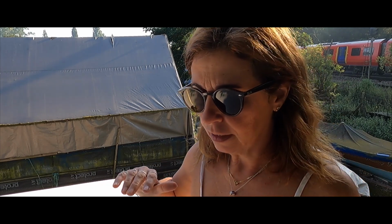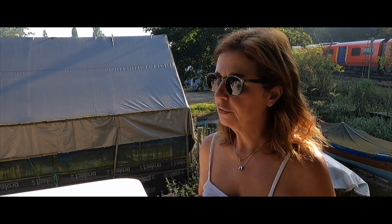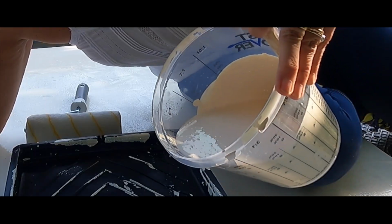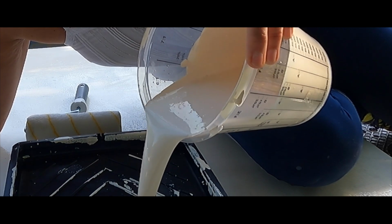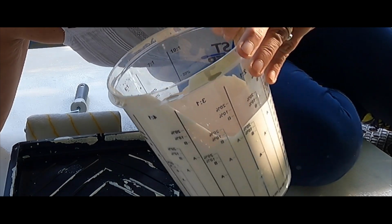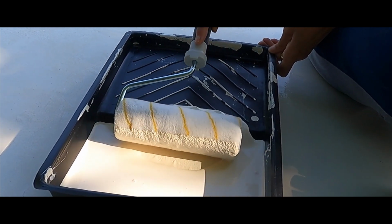So today I think I will give the last coat of paint on the roof. I'm going to sand it first with very thin sand pads, and then I think it will be the last one. It looks beautiful. This is a 2-pack epoxy paint mixed from the same supplier that provided the original paint for the boat.